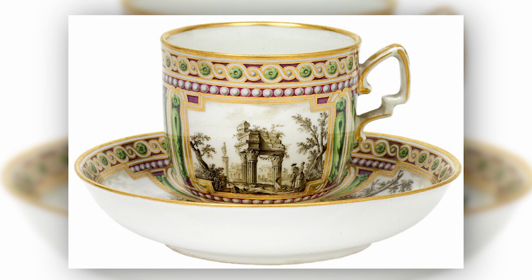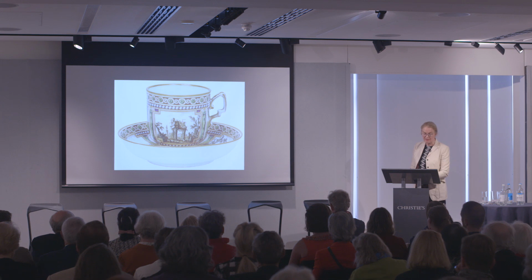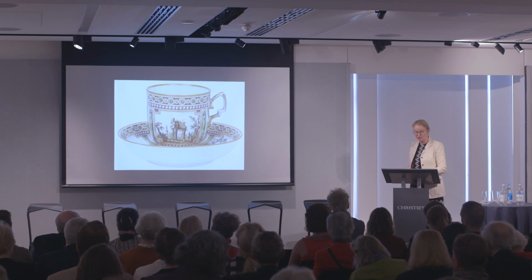And here is a wonderful cup and saucer in a private collection, which was recently discovered, and it shows a very refined painting of these admired ruins. And a very early example, it was pre-Sorgenthal even, from about 1780, and it shows with what kind of views people wanted to surround themselves in their interiors, which of course also reflected very strongly this taste for antiquity.